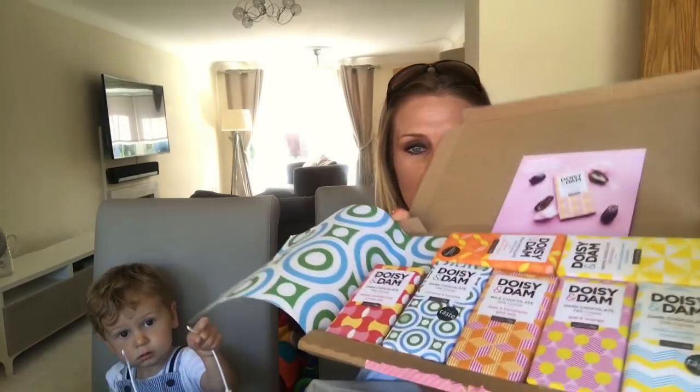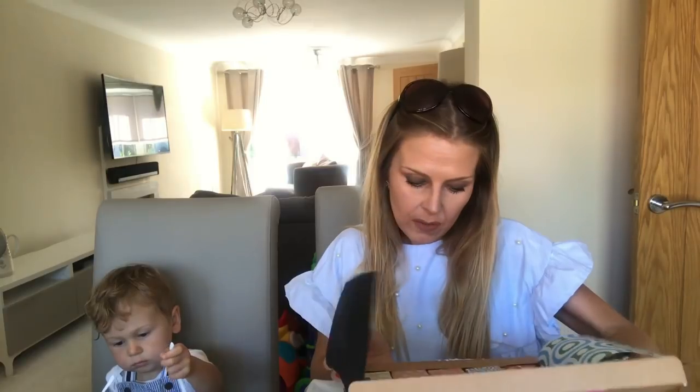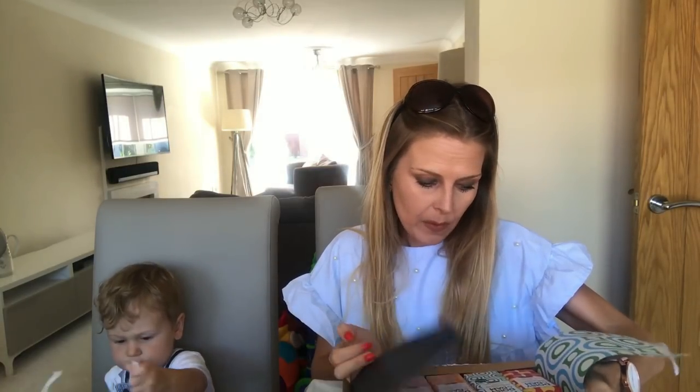So there's a little selection of their chocolates there. I don't know if you can see. So we have got lots of lovely ones. Oh, I wanted the Dayton Himalayan one that's in there. So I look forward to trying those ones. So thanks to Doisy and Dam. I think they are just a chocolate company. So that was another Instagram win, that one.